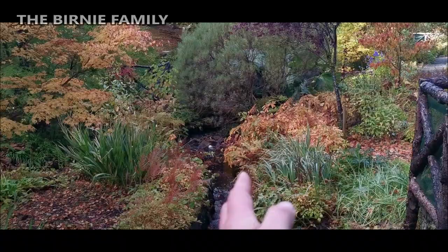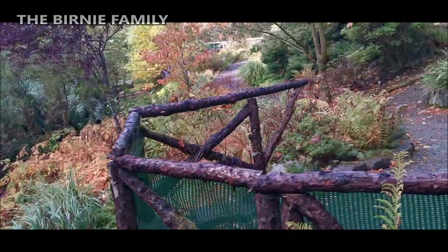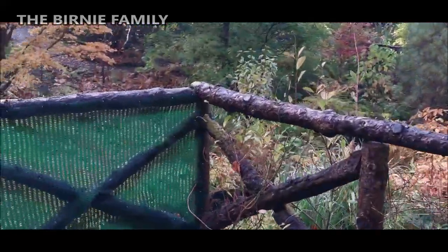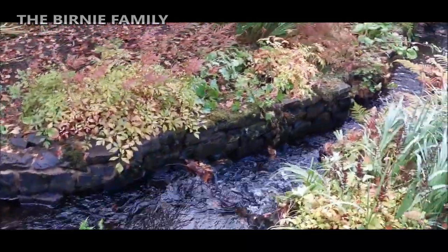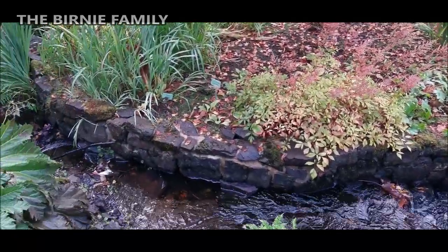I think it's broken off into two. It's coming down there and here, so I wonder if they meet up at some point. Let's see. Quick look again. Just so well kept, eh, guys.